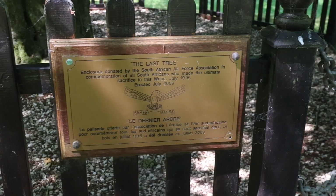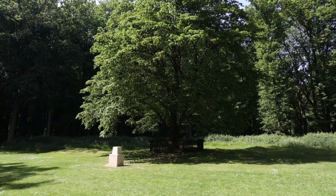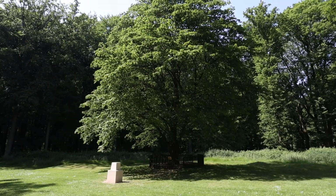Right here in the middle of the woods, there is this tree, and it is called the last tree, because this is believed to be the only tree that remains from the battles here during the Battle of the Somme. Most of the rest of them were destroyed with the amount of artillery that was coming into the woods, but this one tree remains. One of few things that survived these woods, and I'm sure it was not like it is today. I'm sure it was destroyed heavily, but it lived and it grew again, and it's now a huge flourishing tree. It's amazing to see a piece of history right here that would have been here and seen all of that action around it. Wow.